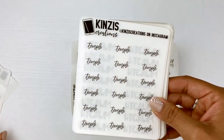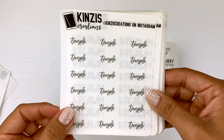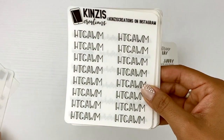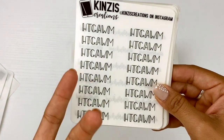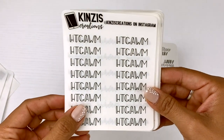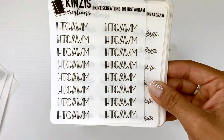So here's DoorDash. Temple, which is a coffee shop that I like to go to. It's one of my favorite coffee shops in the area I live in. I don't know why I didn't have the script before, but this one's a custom. This is the acronym, right? No, the abbreviation, I don't know, whatever, but this is for How to Get Away with Murder, because I love that show and I never mark when I watch it because I just hate writing How to Get Away with Murder, so I just got this instead.